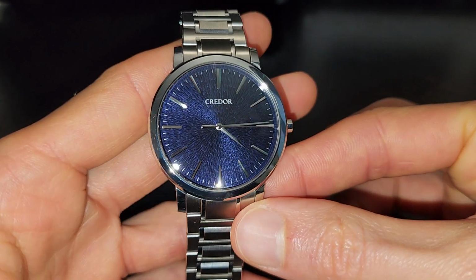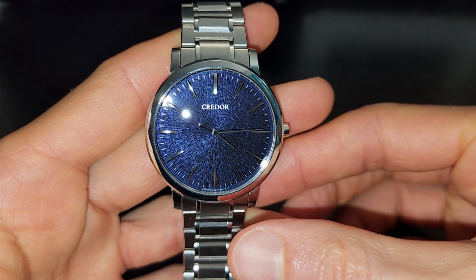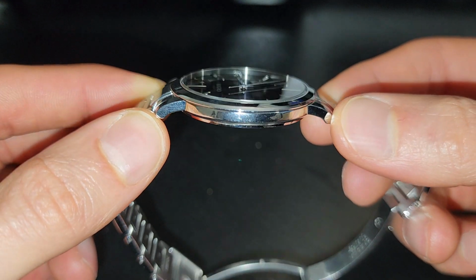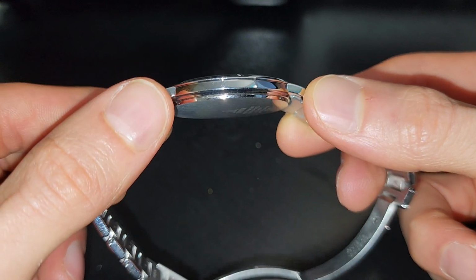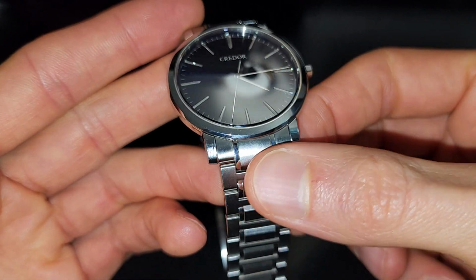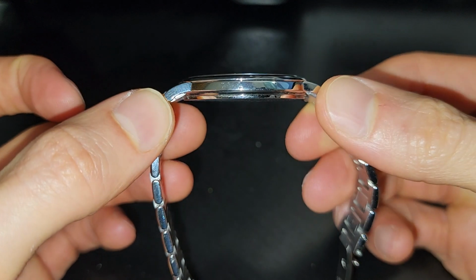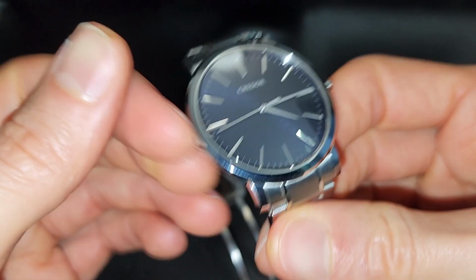So we've got a 37 millimeter case size, so pretty small and very manageable for a smaller wrist. Case thickness is just under 7 millimeters thick, so a very, very thin case, obviously because of the fact that there's no rotor and it's quartz. 17 millimeter lug width, so also very much on the smaller side for most watches. And lug to lug, we're looking at a 43 millimeter spacing. So that's what we got there.